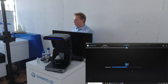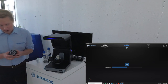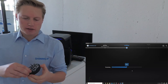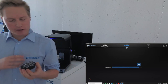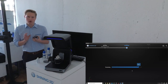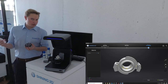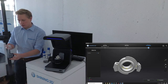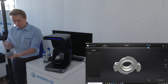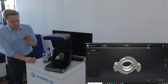In the meantime, we can already look at our last scanning object, and it's this part over here. It's screws, and it's a pretty unique function for our scanner that you can scan those screws with one go, all of them. So what we're gonna do is, I'm gonna spray that part again because I wanna get a better result, a really good surface. Check that I captured most of the parts.